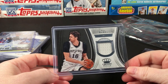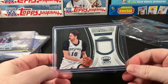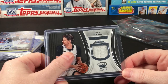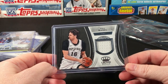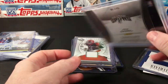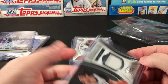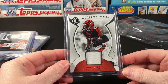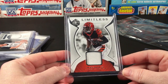Pau Gasol, Crown Royale little jersey piece. It's funny, it looks a little bit dirty. I wouldn't think that basketball jerseys get too dirty other than, well, I don't know. I mean, I guess if you fall on the floor. It's not like baseball or football, though, where you can get a good bunch of dirt and grass on there. John Ross III, Limitless /75.